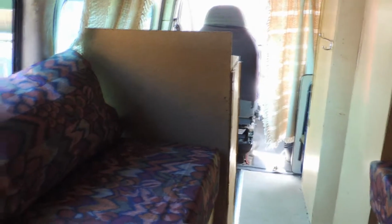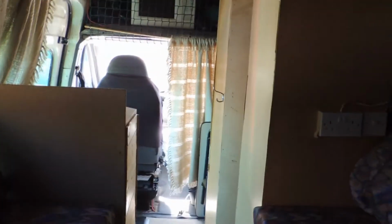There's a fire extinguisher up there. There's a second fire extinguisher in the kitchen as well, underneath. Oh, no, it's up there. Second fire extinguisher's up there, next to the microwave. Probably the best place for it. Yeah, man, I don't have much else to say.